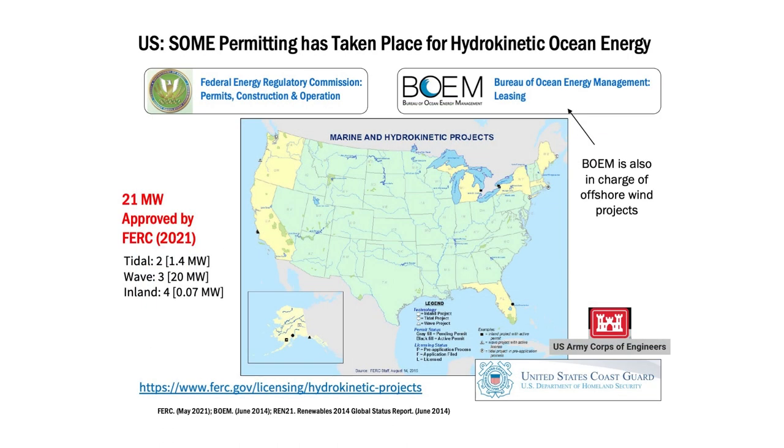I mentioned that there are some efforts at the federal level to encourage ocean energy research and development. There's some permitting going on. Even with projects that get approved, you can see in 2021 there were 21 megawatts approved, but not all of them get installed. So it's really hard to get a sense of how much activity is really happening in the ocean energy space, even here in the US.